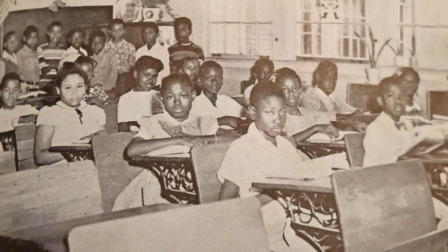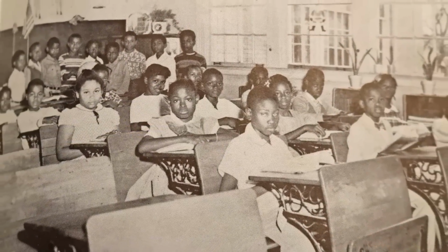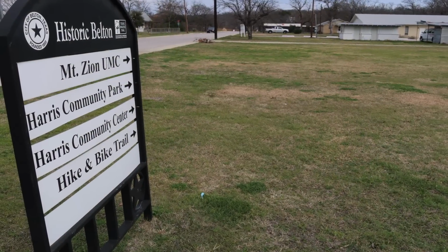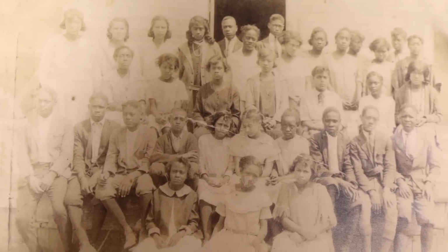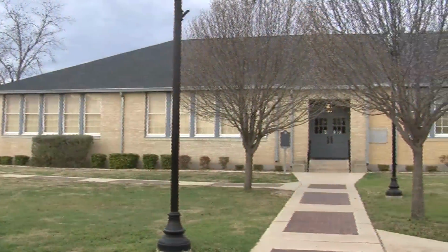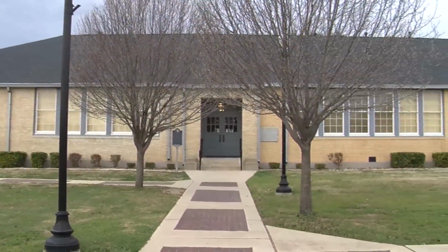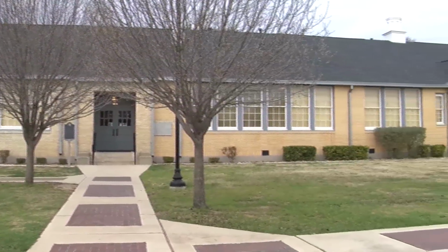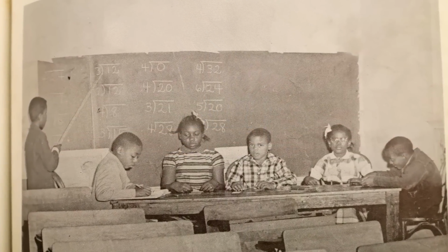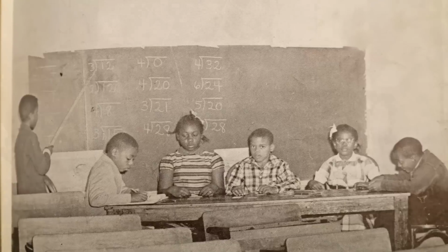According to Harris High alumni Roscoe Harrison, West Belton High School, located less than a mile from the Harris Community Center, was built in the 1800s. In 1935, a fire destroyed the frame structure. The school was rebuilt in 1936 at this location and renamed in honor of Thomas Breckinridge Harris, the school's first principal.